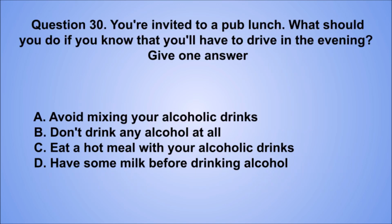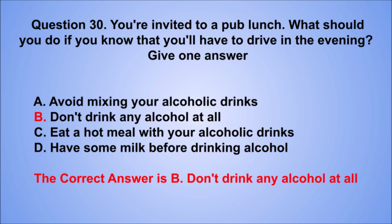Question 30. You're invited to a pub lunch. What should you do if you know that you'll have to drive in the evening? Give one answer. A. Avoid mixing your alcoholic drinks. B. Don't drink any alcohol at all. C. Eat a hot meal with your alcoholic drinks. D. Have some milk before drinking alcohol. The correct answer is B.